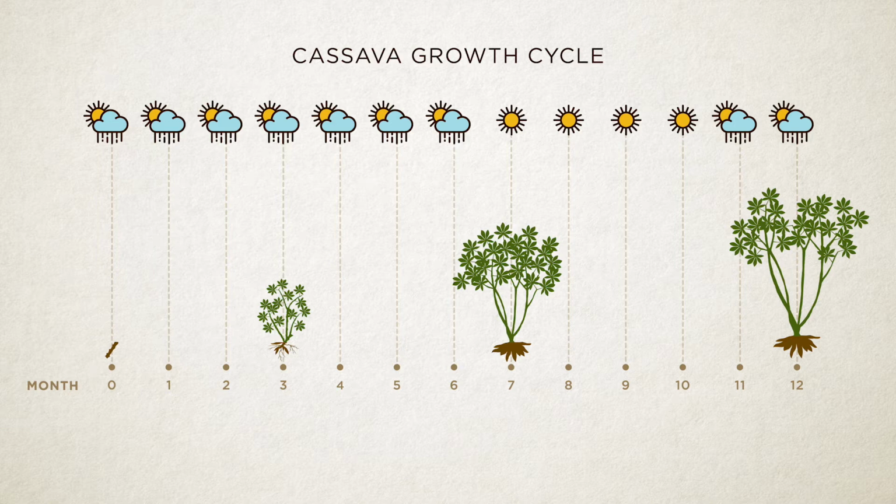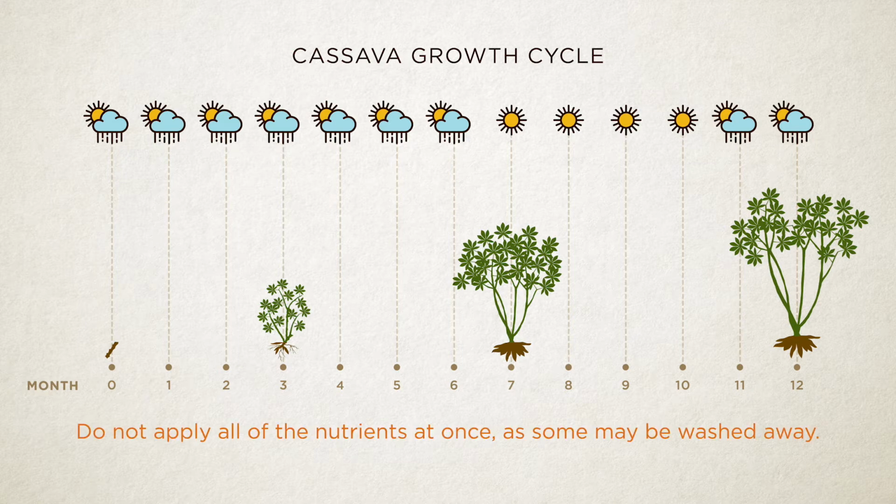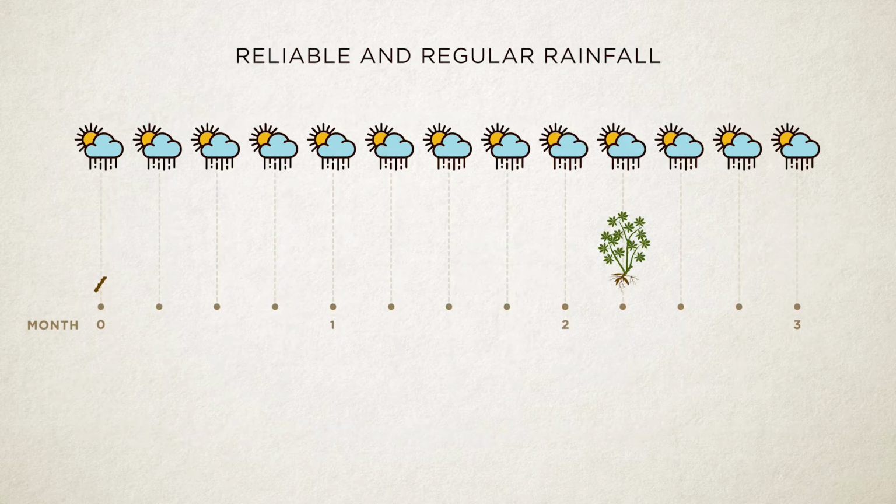Cassava takes up nutrients over a longer period of time than most crops, such as maize. For best results, you should spread the application of fertilizer as much as possible over the first 3 to 4 months of growth, as long as the soil is moist. Do not apply all the nutrients at once, as some may be washed away. You should also think about rainfall conditions.